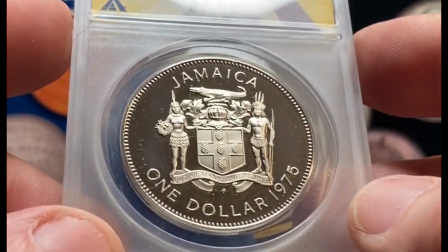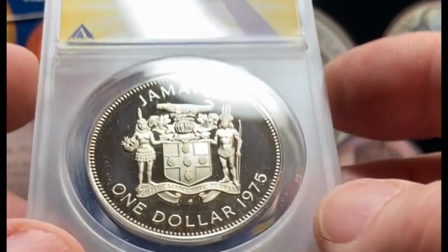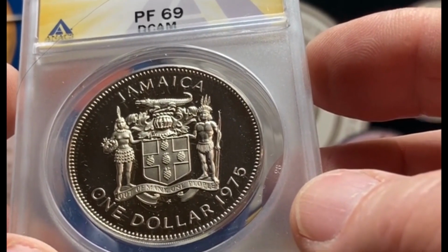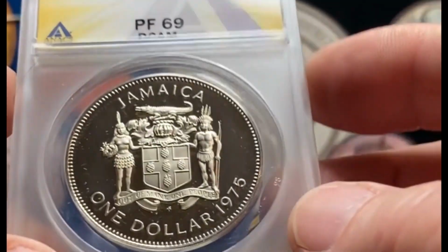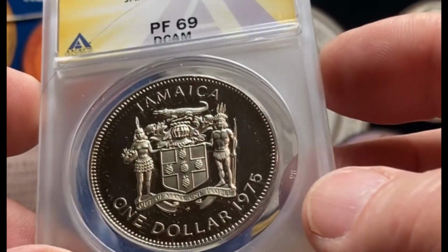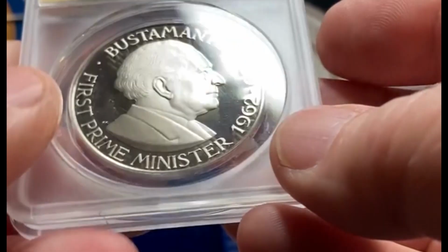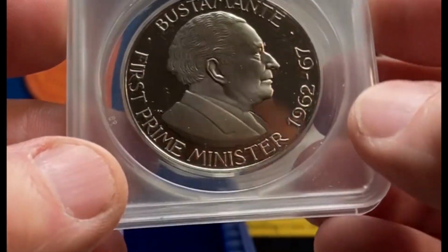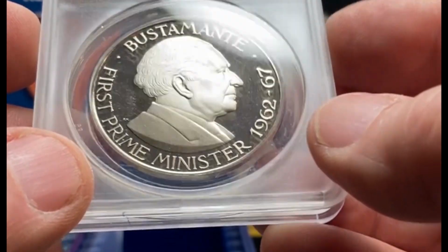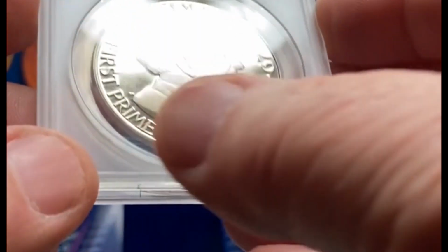And then this is kind of out of topic, but this is the one Jamaican coin that I sent in as well, just to make out the numbers that I was wanting to submit. I think I submitted somewhere in the neighborhood of 30 coins, something like that. This is a proof 69 from Jamaica. Deep cameo. But notice it's not as remarkable in the rendering in terms of what's on the coin as the Bahamas. The Bahamas know how to create beautiful coins.